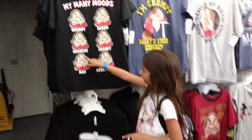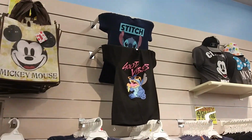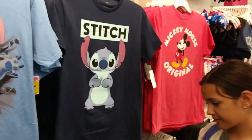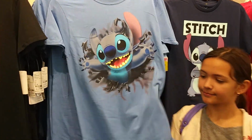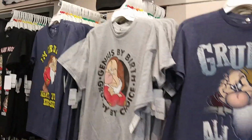Rocky, Frankie, Matt, Overjoy. Nice. Look, they have a Stitch shirt, a good vibe. Start again, Caitlin. They have a Stitch shirt, which is right here. A good vibe. I'm Stitch. And then a huge adorable Stitch. Genius by birth, grumpy by choice.